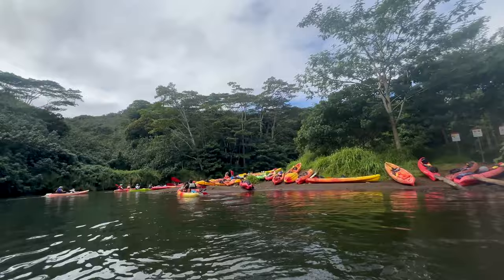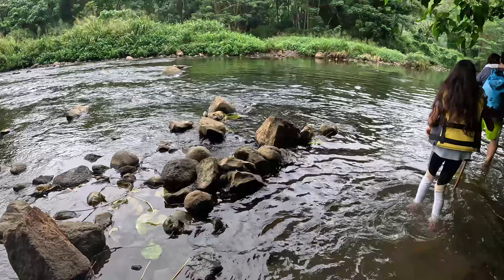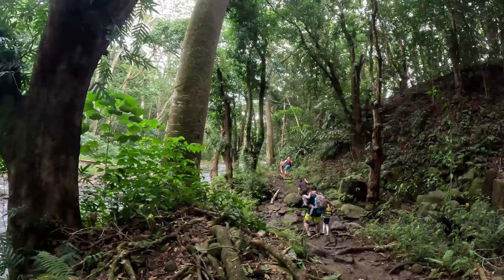We recommend wearing water shoes on this adventure because you will walk into mud throughout the hike and need to have a good grip on really rocky surfaces. Some people prefer hiking shoes, but we were glad that we decided to use water shoes instead. Don't worry about the mud because there will be a lot of opportunities to wash it off.